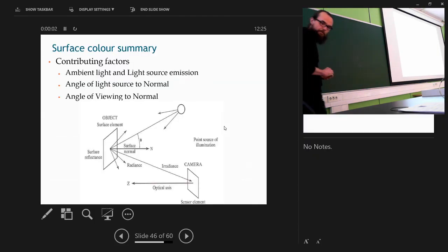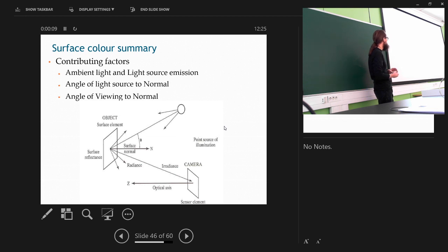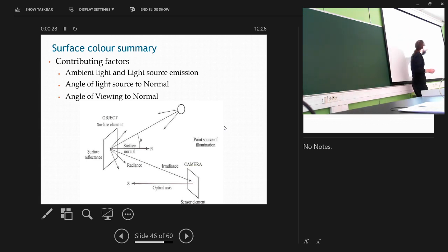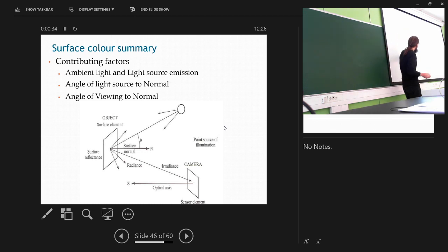All right. So a little bit of summary about the last lecture. Basically, the light that you perceive, or the camera perceives, comes from light that may be emitted off the surface itself, or ambient light, which is coming from reflections from different surfaces in the room that is directionless. And it's also light coming from a directional light source. In this case, we showed a point light source. And how strong that appears will depend on how that light hits the surface compared to its surface normal. And the other factor that comes into account is in which direction the camera points.